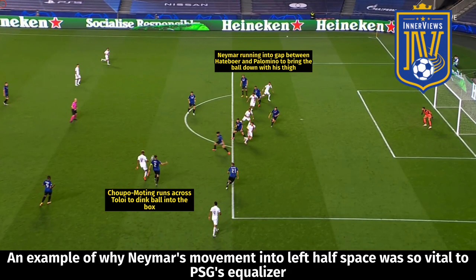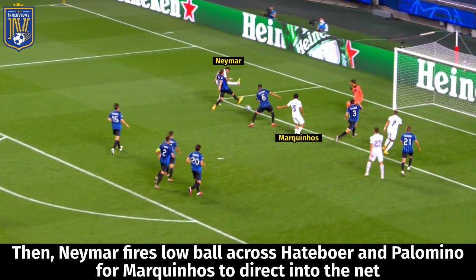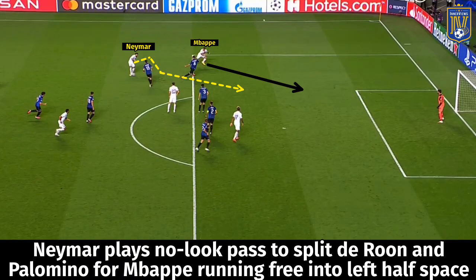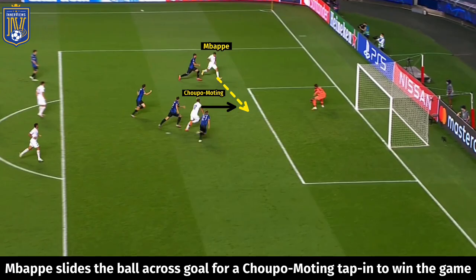First, it was Choupo-Moting getting across Tolói, clipping the ball over Hateboer and Palomino to fall into the path of Neymar, who brings the ball down with his thigh and fires a low cross through the box that ends up seeing Marquinhos level the game. And if we look to the build-up to the winner, it's Neymar at the edge of the box, finding a ball beyond Freuler and Palomino for Mbappe breaking into left half space, and he was able to combine with Choupo-Moting that helped PSG win the game.